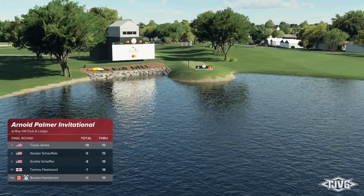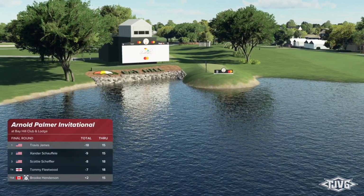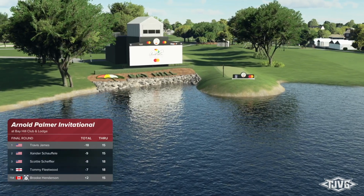And after that effort, this is how the field is shaping up. Our current leader now enjoying a 9-stroke lead. 3 holes remaining, folks. Hang on to your hats. This is going to be a wild and woolly finish.